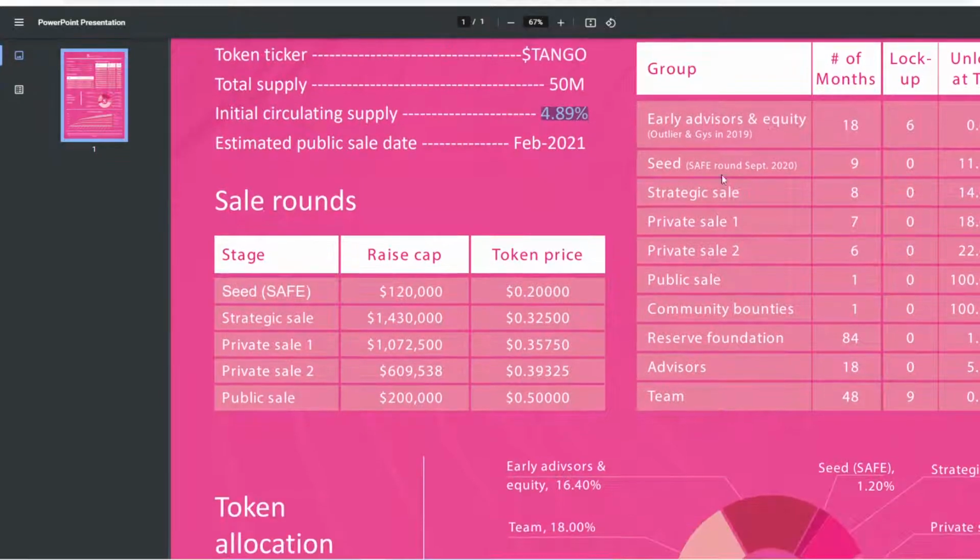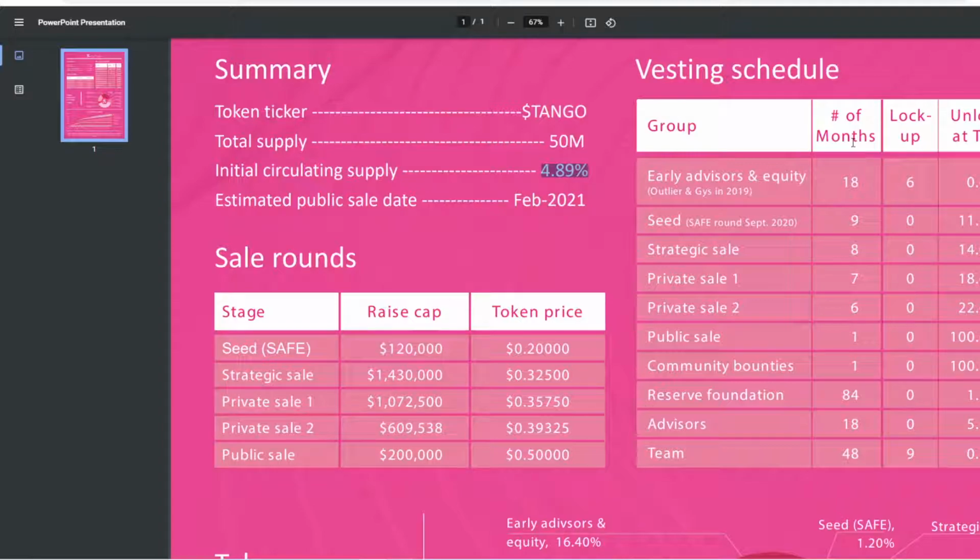Early advisors, so this is equity, so there's a lockup of 6 months, and an unlock at the listing, so none, which is good. So from these early investors and equity, there'll be no lockup, but seed, there'll be 11% once it's listed over a period of 9 months. Strategic round 14%, so it goes all the way down.